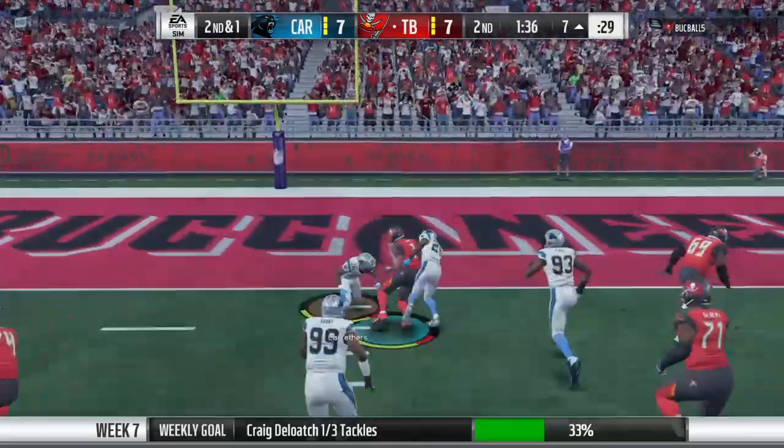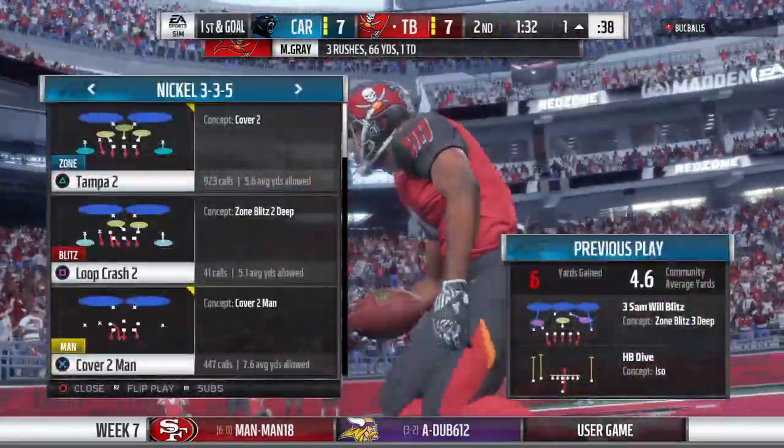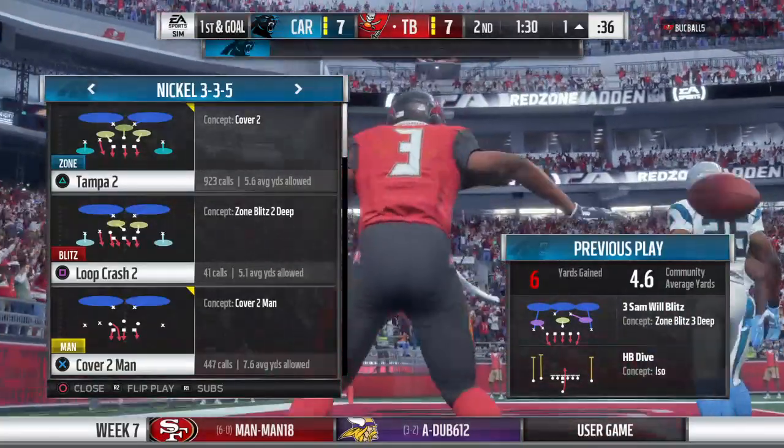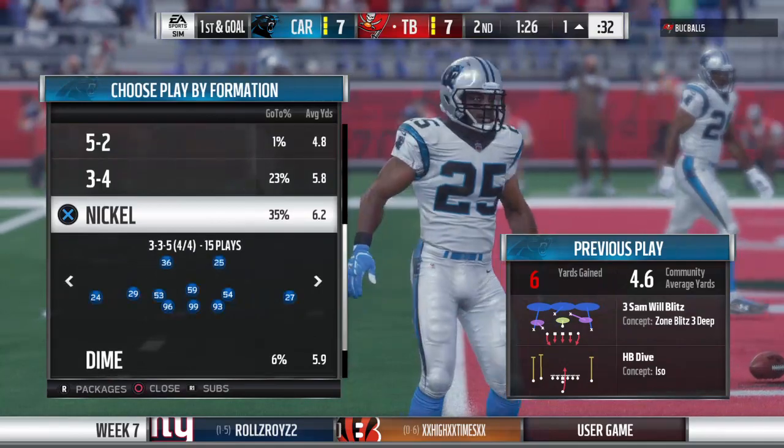They run again here with Gray. 6 yards on the pickup, and it leaves them with a 1st and goal. Yeah, once more, strong running, excellent blocking at the point of attack. They've got a nice little drive brewing right here.